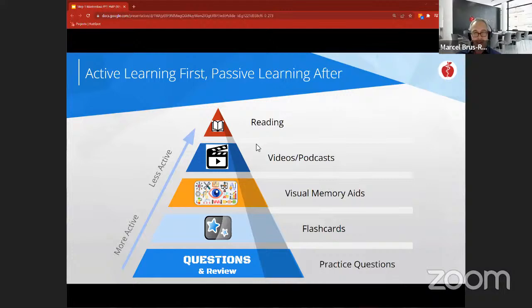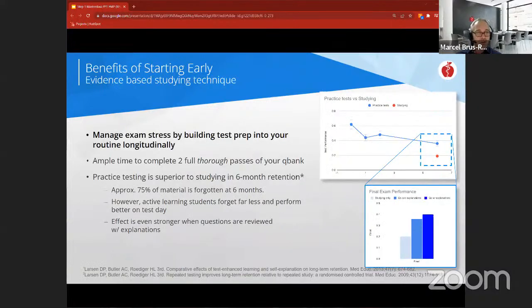Now, what does the science say about this? Well, what we know from the learning science is that starting early with active learning techniques is really key. It helps with stress management if you regularly include Q-banks in your daily and weekly routine. You want to start using a Q-bank so that you have lots of time to comfortably complete the entire Q-bank at least two times through. That's the idea: go through it one full time and then again. And you're going to hear this two passes, going through two times, a lot, and it's repeated over and over.